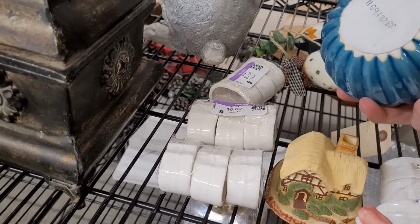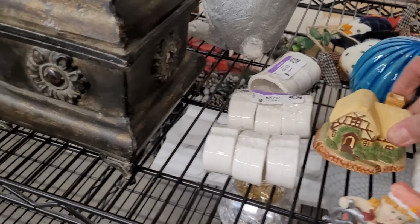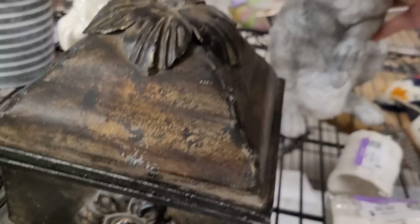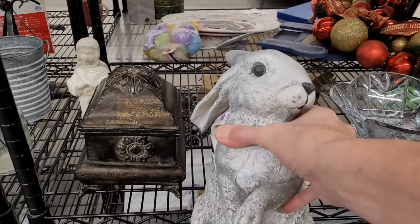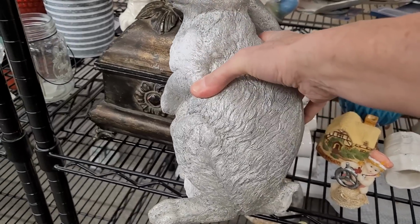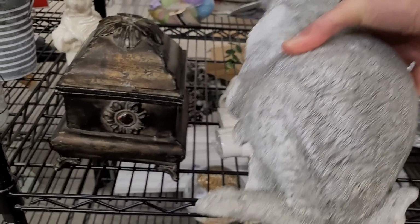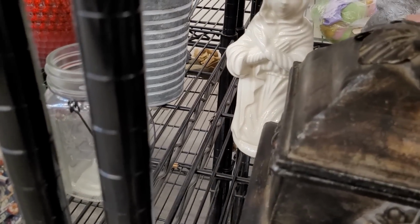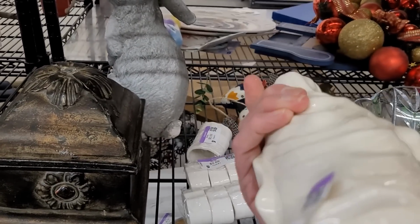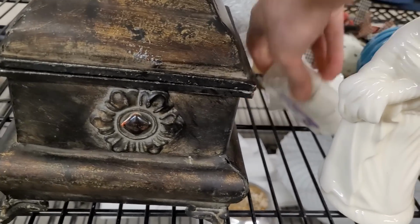Some napkin rings. I think this is just a decorative piece. Another little house, but not David Winter. Here is a bunny. He's quite sweet, but sadly it looks like he is missing an eye. That one's okay, but that one's missing, which is just a bit creepy. This looks like a project piece, possibly again part of a nativity. It's so sad when nativity sets get split up.